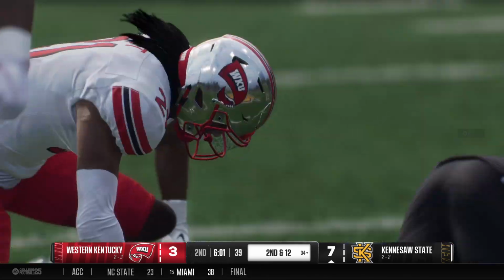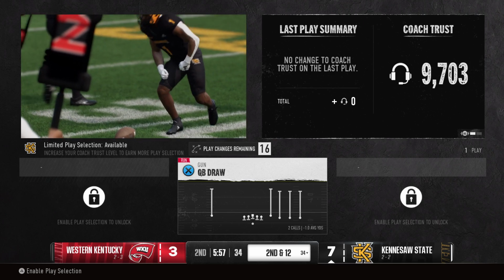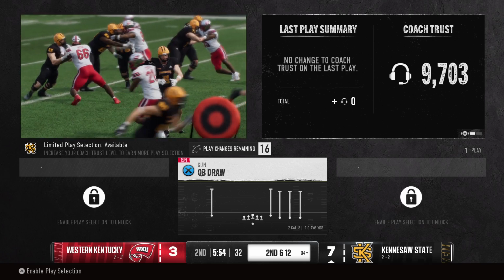Yeah, and there's obviously no need to panic. I mean, think about it. You got the lead. You got the football. You got to be smart with the football. Make your plays. Put a good drive together here.